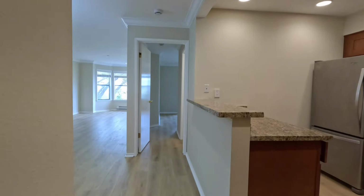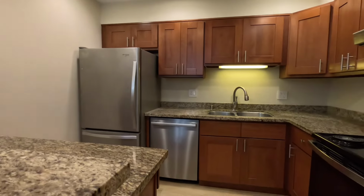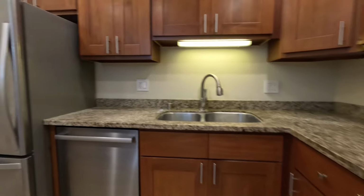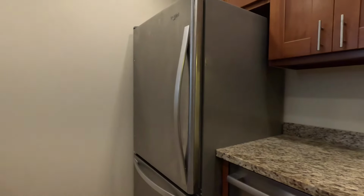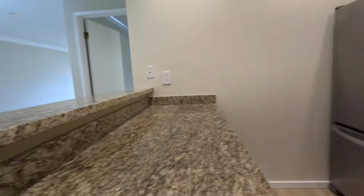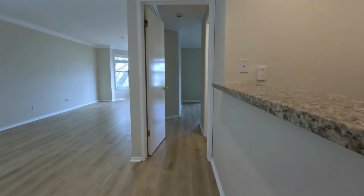Okay, so walking down the hall just a little bit, you have your kitchen to the right. Nice granite counters. You have a range, hood, stainless dishwasher, and refrigerator. There's lots of counter space and cabinet space. This kitchen is somewhat open to a nice dining area.